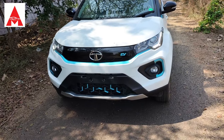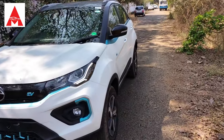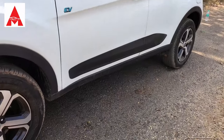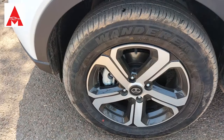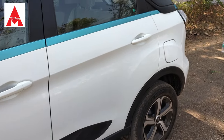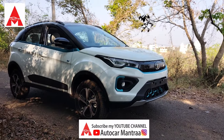Friends, the specifications to know: this car comes with a width of 1811 mm and a length of 3993 mm, a height of 1606 mm, a ground clearance of 205 mm, and the tire size of this car is 215/60 R15. The boot space of this car is 350 liters, and the turning radius of this car is 5.1 meters.